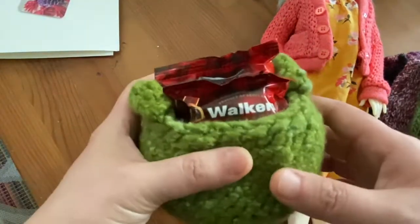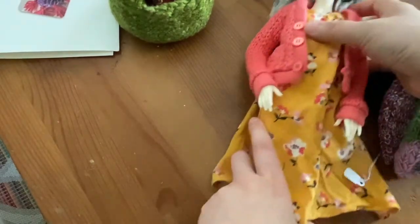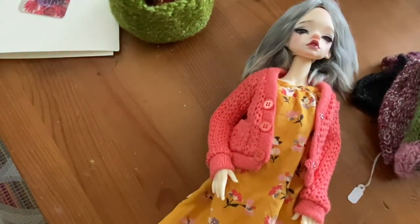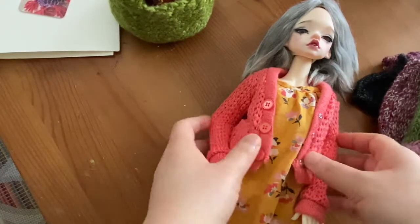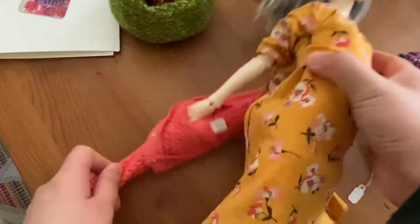But yeah, so there we have the actual swap. And then I'm going to undress her now. So again, if you have doll nudity, or it's just something you don't want on the screen, you might want to stop the video now. So let me take off her sweater, cardigan.